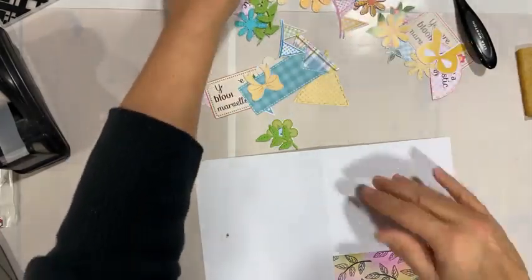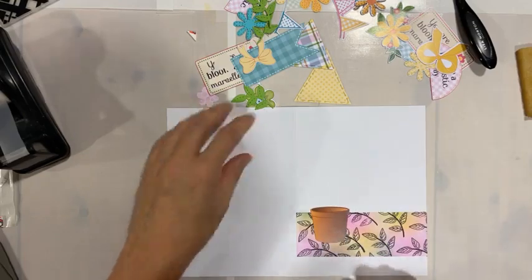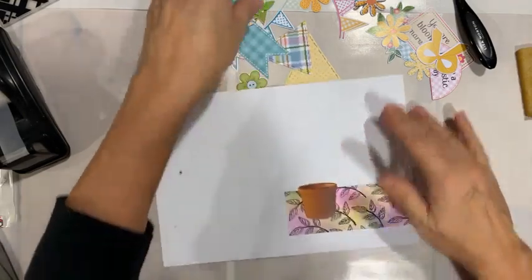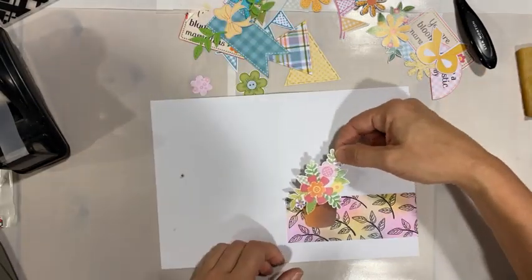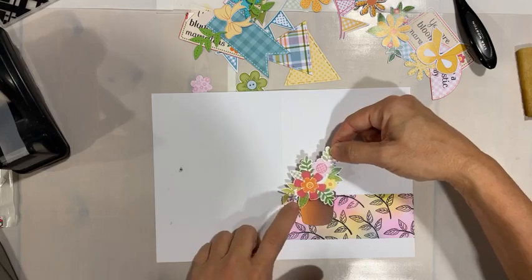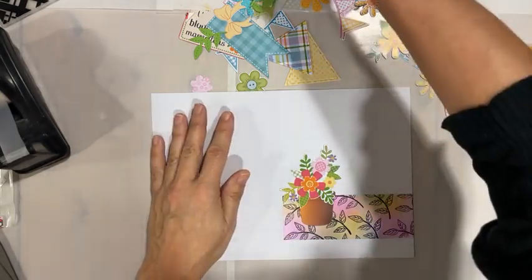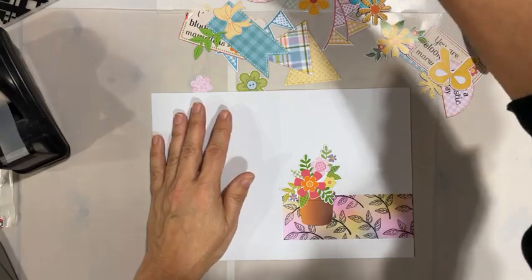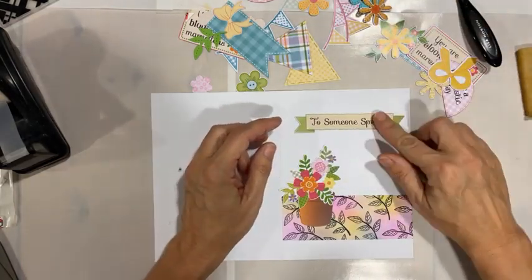That's me talking under my breath. See, look, now we've also got a plant pot. If you wanted to, I'm not going to, but you can use your plant pot, and you've got your little elements now that will sit like so in your pot, and then you'd have your sentiment. You've got loads of choices. You could put something out there if you wanted to.